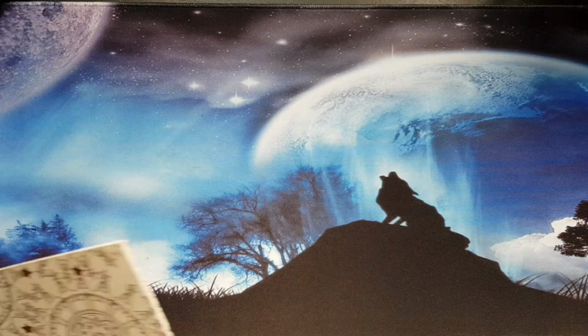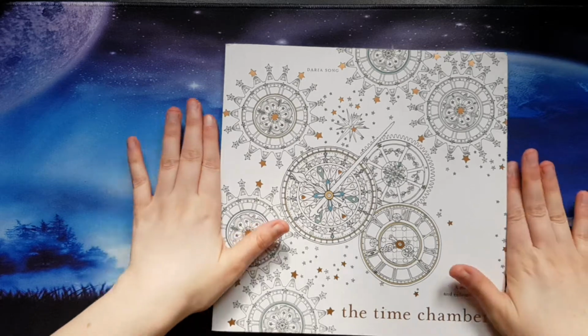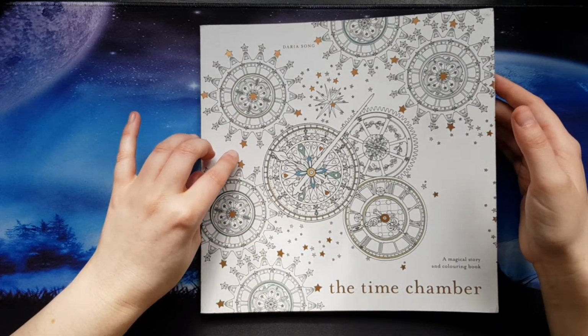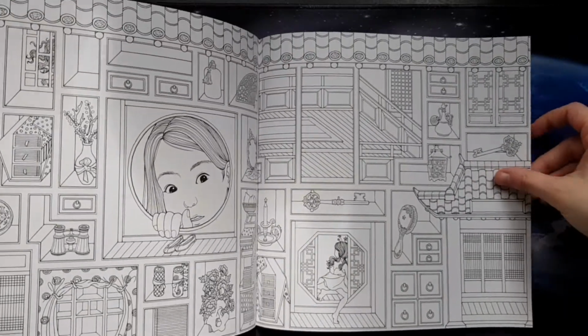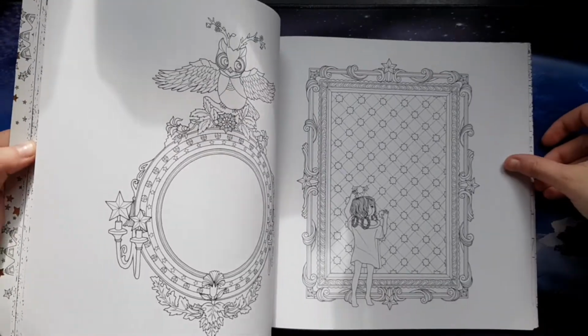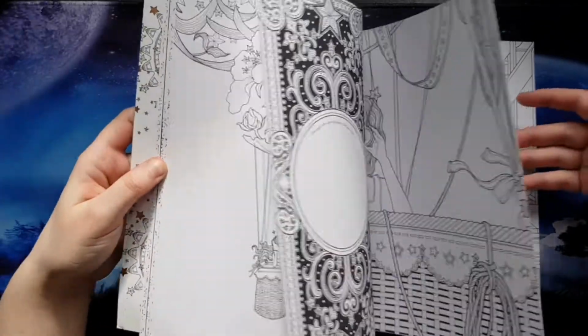Next one, this was another bargain that I managed to pick up. I think it must have been some sort of clear out sale that WH Smith's was doing, because I picked up the Time Chamber. This one was also really cheap. I think it was about £2.99. And I know some of these are quite expensive on Amazon and stuff, so I picked it up. And yeah, I was quite pleased with it. I don't know when I'll colour it, but eventually I will.